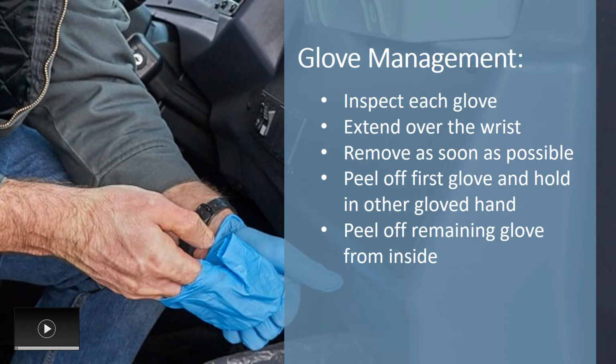Inspect each disposable glove before putting them on. Extend them to cover your wrist. If you're wearing long sleeves, it's a good idea to stretch the gloves over the top of your sleeves for added protection. Be sure to remove disposable gloves as soon as possible after they are contaminated, or if they become torn or punctured. And when you do, use caution.